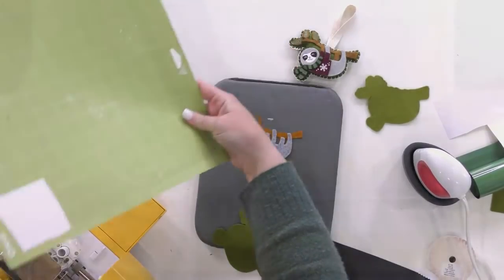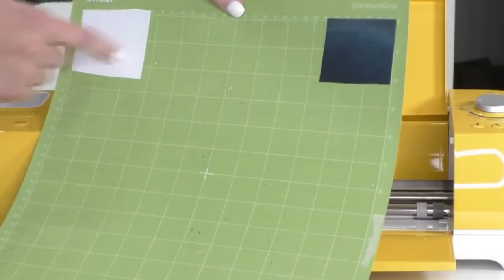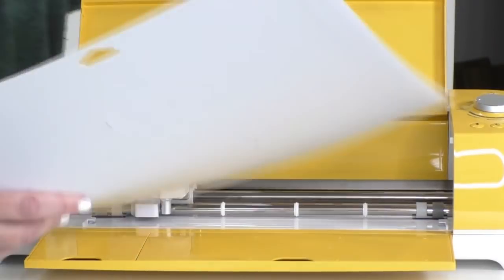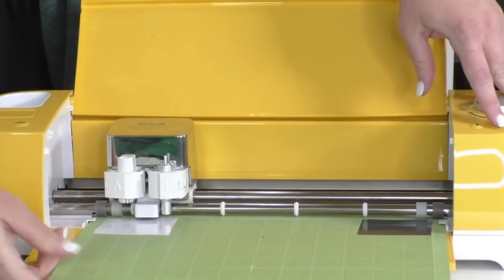And, okay, so look, I've got my white on this side and my black on this side, and that's why I separated them on my mat. So now I can just cut it out in one fell swoop.